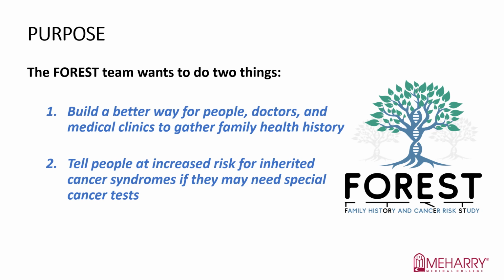Purpose. The FOREST team wants to do two things: build a better way for people, doctors, and medical clinics to gather family health history and tell people at increased risk for inherited cancer syndromes if they may need special cancer tests.